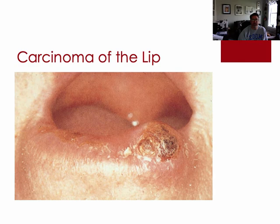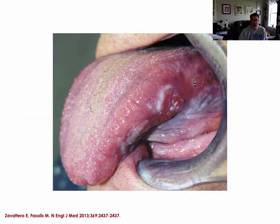All right. This is someone's lower lip, this crusting that you have on here, along with the inflammatory look to it with the induration that you have. Oh, look, we got to use the word induration. This induration that you see down deeper, that was very concerning and turned out to be carcinoma of the lip, apparently. Here's another picture of some leukoplakia.